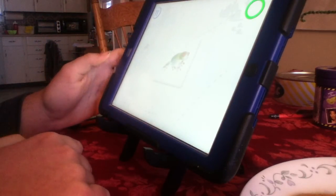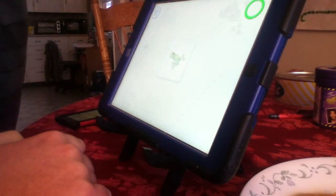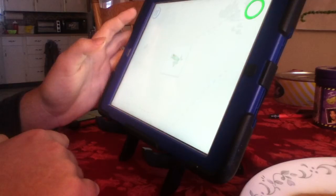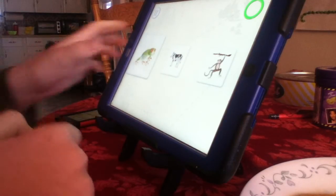Amazing. You like the broom, one that goes broom? Ribbit, ribbit. Oh, ribbit. Great. Touch the one that goes ribbit, ribbit. Great. Find the one that goes ribbit, ribbit. Good work. Which one goes ribbit, ribbit?